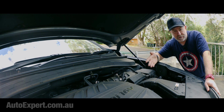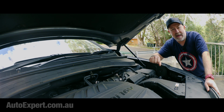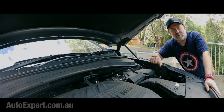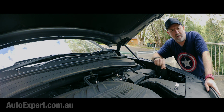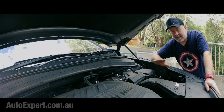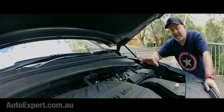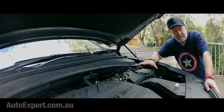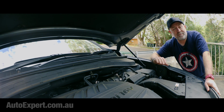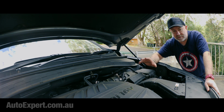So I know there are consumer reservations about diesel engines at the moment, particularly considering the bad press that diesel has had for the past couple of years. And I'm looking at you, Volkswagen. Thanks very much for that. I don't get any complaints about diesel particulate filter problems with this Hyundai 2.2 diesel engine. It's been in the market for quite some time now. And B, there is no suggestion that they are going to ban diesels in Australia.